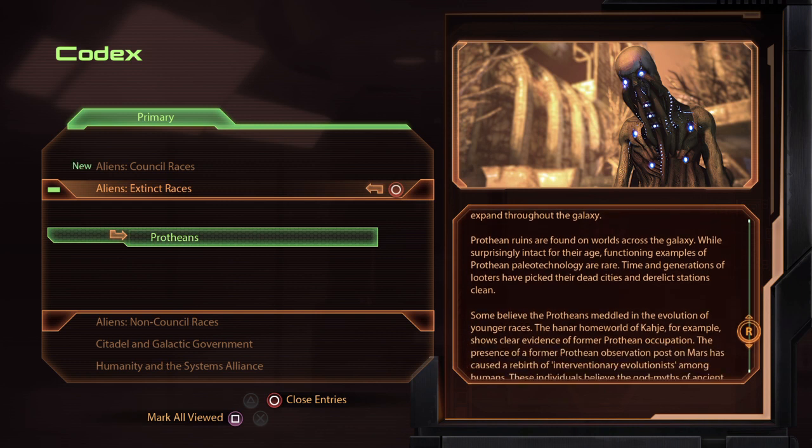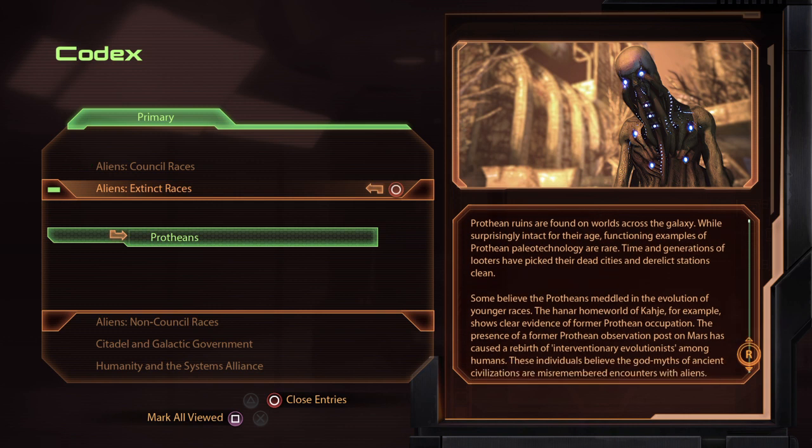While surprisingly intact for their age, functioning examples of Prothean paleotechnology are rare. Time and generations of looters have picked their dead cities and derelict stations clean. Some believe the Protheans meddled in the evolution of younger races. The Hanar homeworld of Kaje, for example, shows clear evidence of former Prothean occupation. The presence of a former Prothean observation post on Mars has caused a rebirth of interventionary evolutionists among humans. These individuals believe the god myths of ancient civilizations are misremembered encounters with aliens.